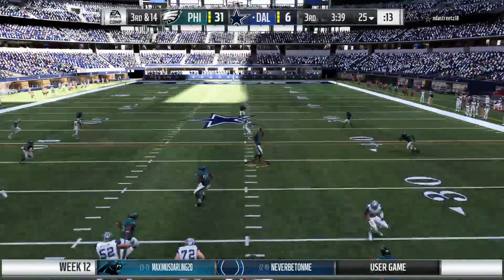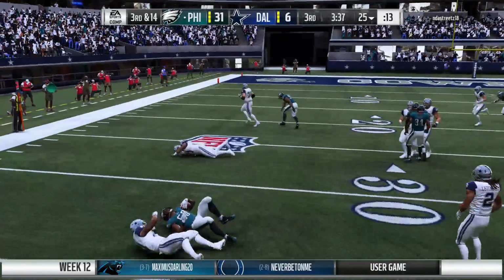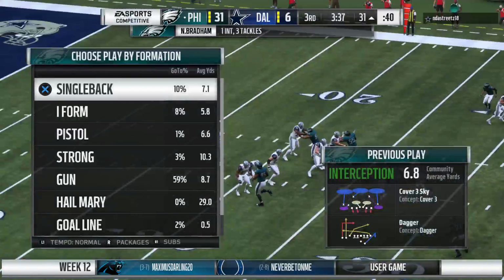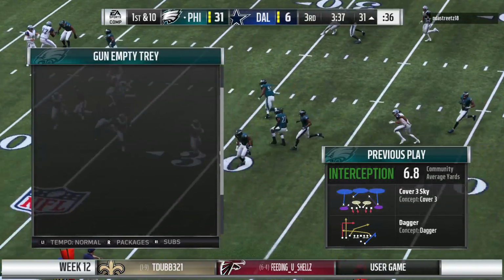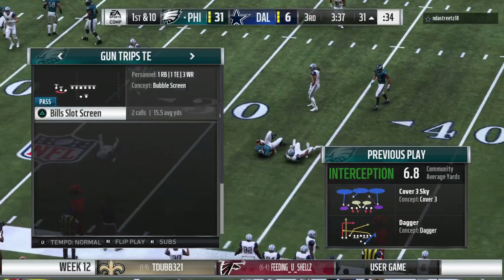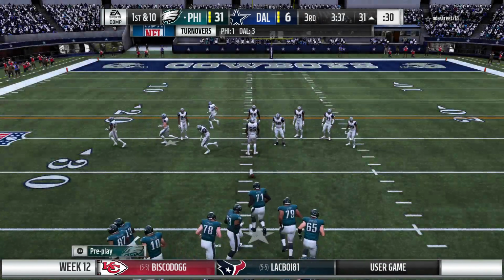Shotgun snap to Mahomes. And he's going to be intercepted a third time. Picked off by the linebacker, Nigel Bradham. And his guys are going to take over at the 31-yard line. That is now seven interceptions between last week and this week. 3 in this game, 4 a week ago.